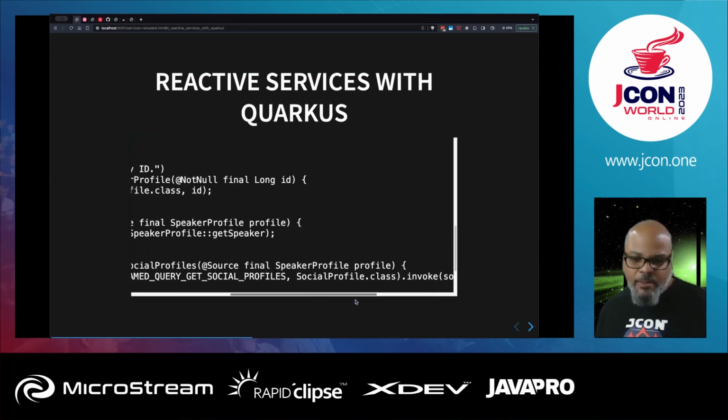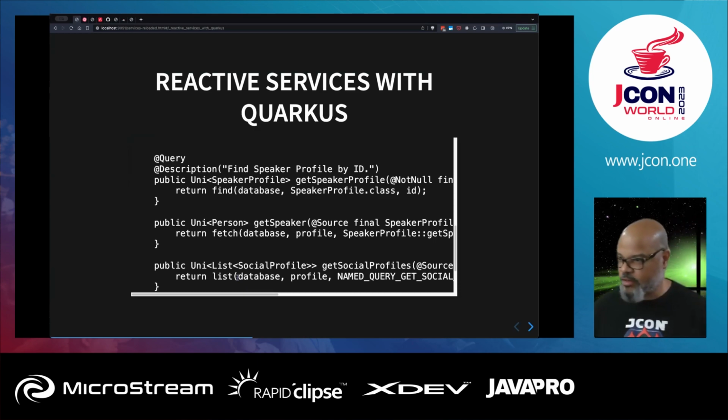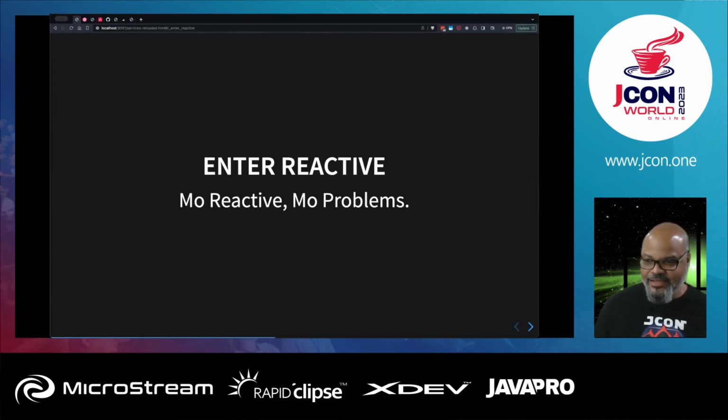So the programming model isn't terribly different at this level, right? But this is basically how the reactive APIs generally work. But the problem with reactive is that it's like anything else. It's a great idea, but it runs into a few issues. So obviously the main issue is that you have a different return type to worry about. And you also need to ensure that all of your code is non-blocking for it to work, right?